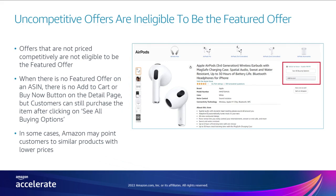This experience is a good indication that there are no featured offers for this product. At the time that we took this screenshot, there were 4 offers from sellers for this product. But since all of those offers had an uncompetitive price, none of them were featured. And again, the primary reason why competitive pricing factors in to featured offer eligibility is to help ensure we're making it easy for customers to find competitively priced selection, which in turn helps build customer trust.